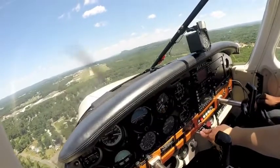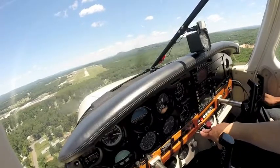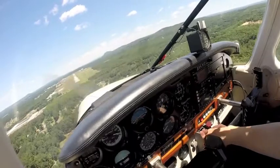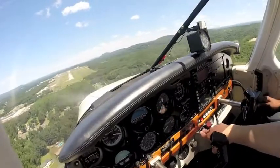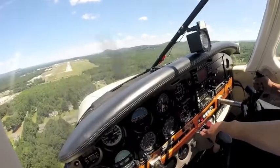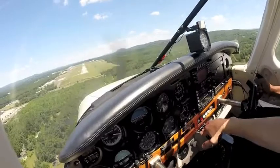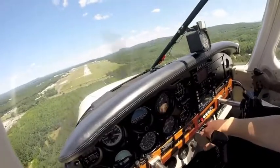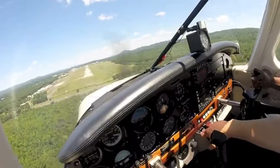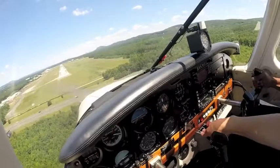So, nose needs to be straight, so more right rudder. Back over here, see how now the nose is straight? Oh, yeah. Little left aileron, that way this thing doesn't fly over into the grass. Left aileron, right rudder. More right rudder. Woo-ha! More right rudder. Gotta take a whole lot of right rudder. Alright, go ahead and go flaps full.